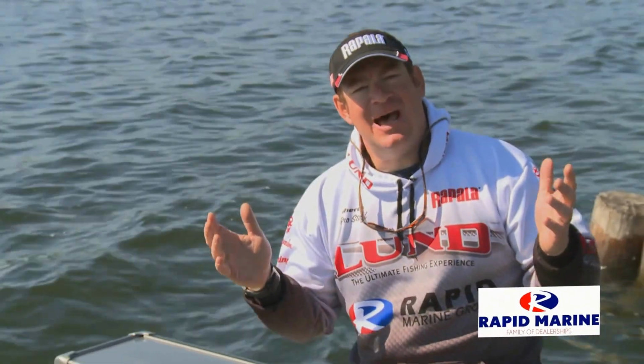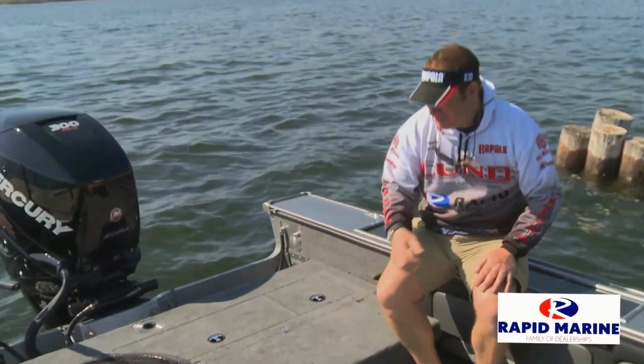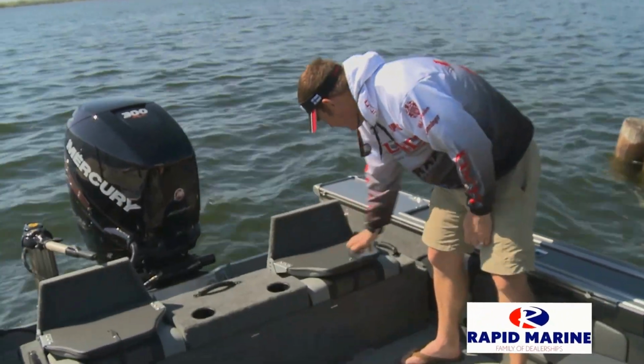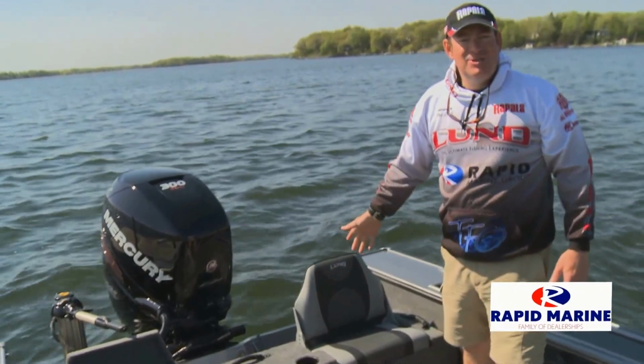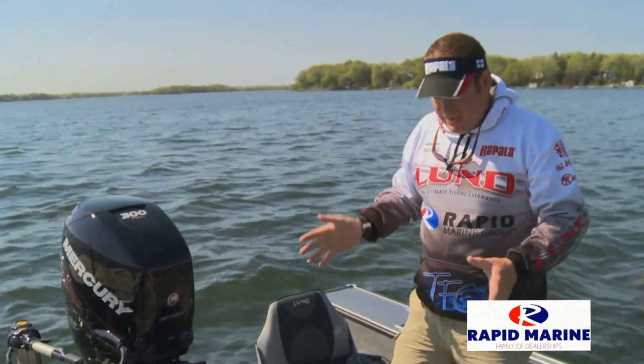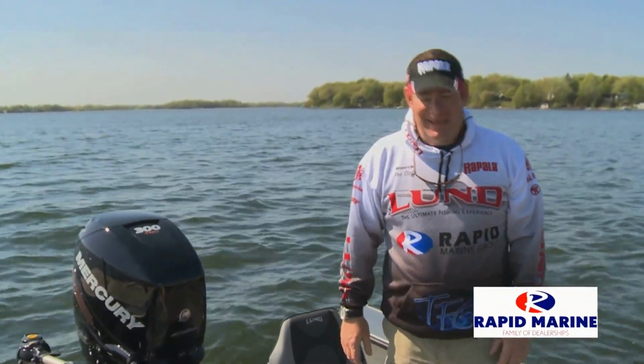Every Lund boat I use has to have one of these giant aft casting platforms. Let me show you why. At the end of the day, when I'm done fishing, you just flip that up, 2 seats high. Perfect for an afternoon cruise. Okay, I've still got more to show you, but first, let's air this boat out a little bit.